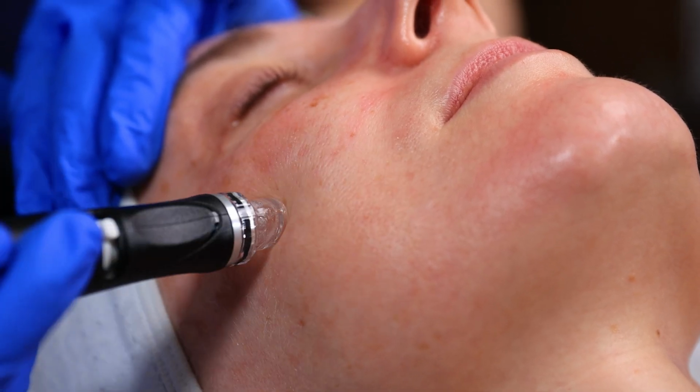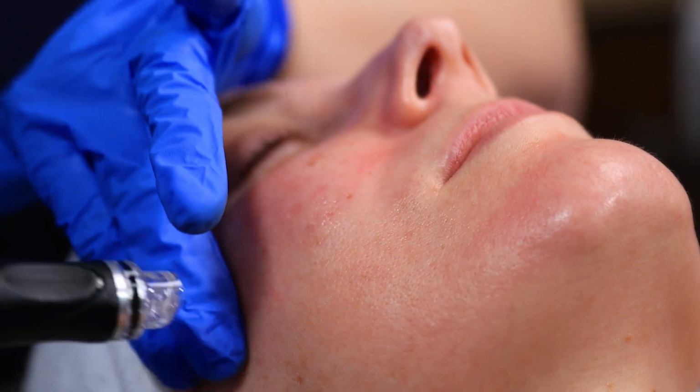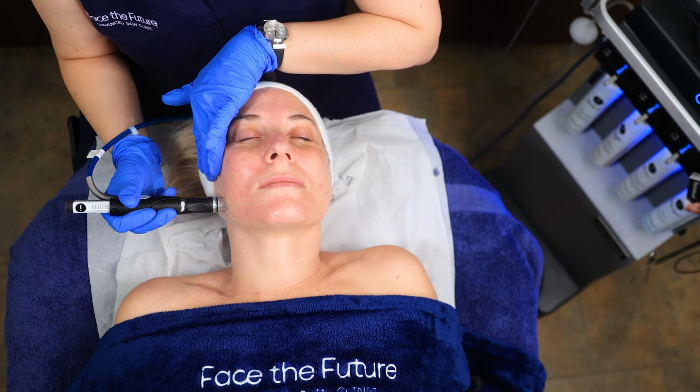Now we're going to treat. So in the Platinum Hydrafacial, we tailor the boosters to your skin's needs. So today I'm using the Brightenol booster to help boost radiance and even out pigmentation.